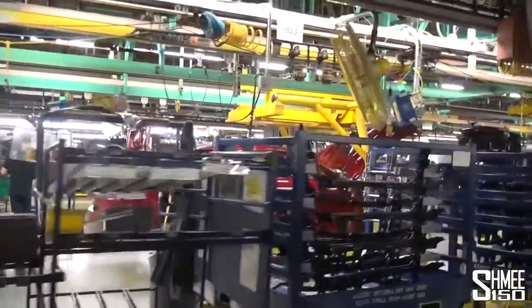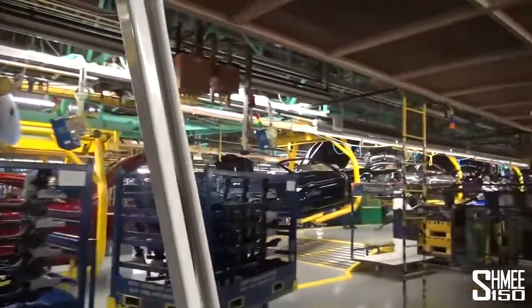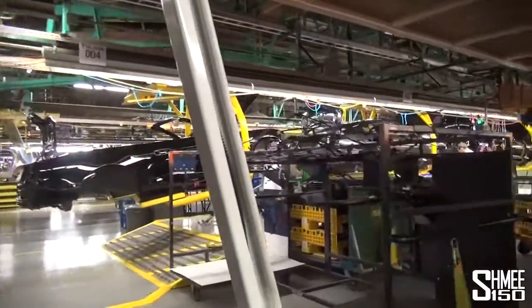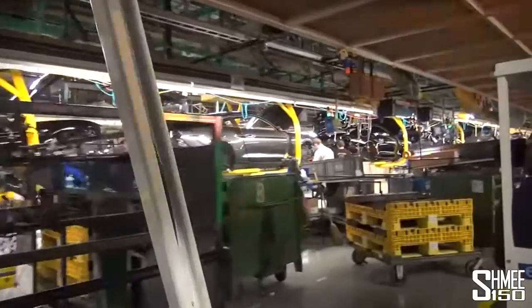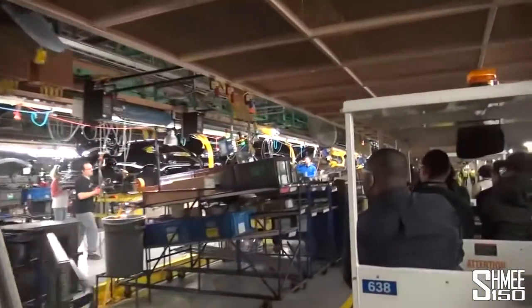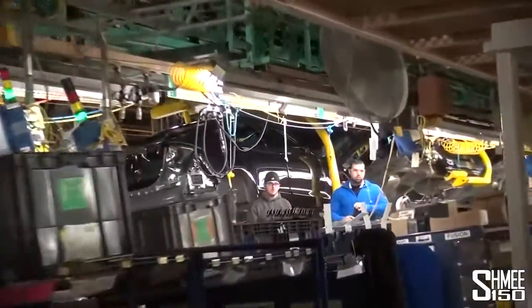A unique feature of this line is its capacity to tilt the vehicles. This allows for easier access to its underbody, making it more ergonomically friendly for team members to install the fuel system, various chassis components, and the brake lines.